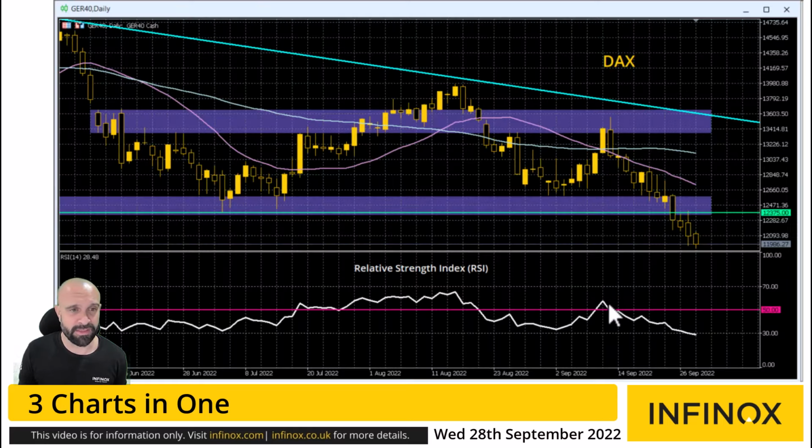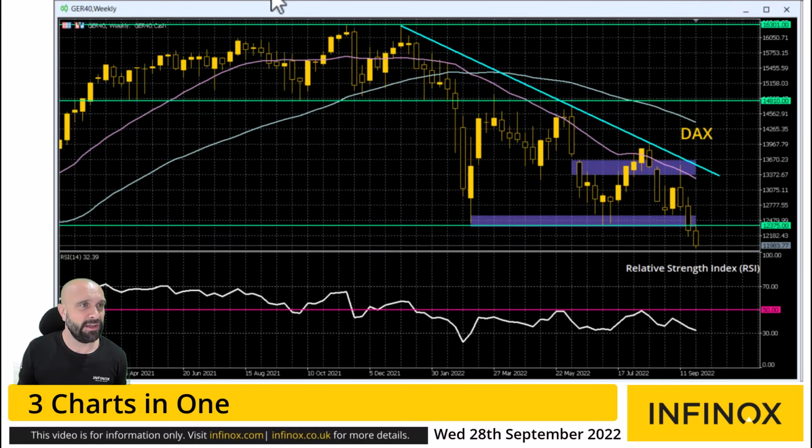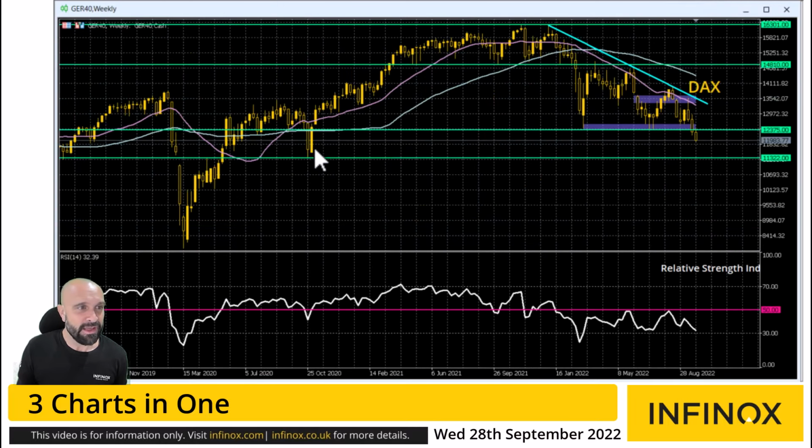And finally with the DAX, well, we've seen a breakdown below the 12,375 mark, and again I've got to put it out on the weekly chart and then go up another level here, because the next real support doesn't come in until this 11,320 area. Looking at this chart, it's perfectly possible that that's going to be seen maybe in the coming weeks, that a move towards 11,320 could be seen.